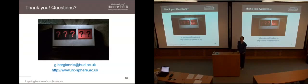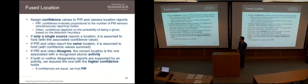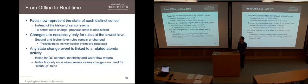I was interested in your offline mode. You said when you go from offline to online, you no longer need this history of sensor events. Yes, but even in online mode, it's useful to have a history of sensor events. Like you said, if the user is determined to be in a room, then for a few seconds he's not, and then he's again in the room, because of some sensor glitch or whatnot, you need a history of events as well, no?